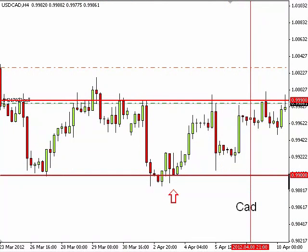I just want to summarise for the week just past. We had an eventful week. The CAD continues to trundle along in this range, bouncing between 99.00 and 100 roughly.